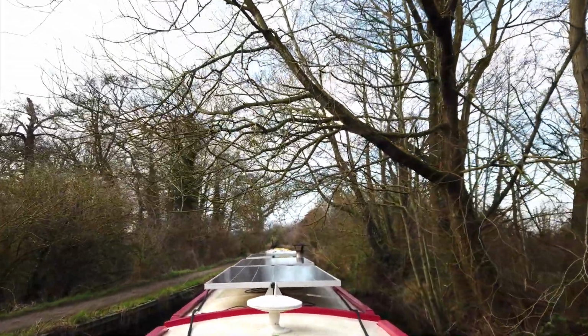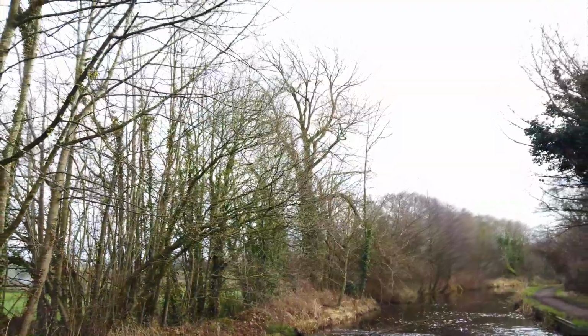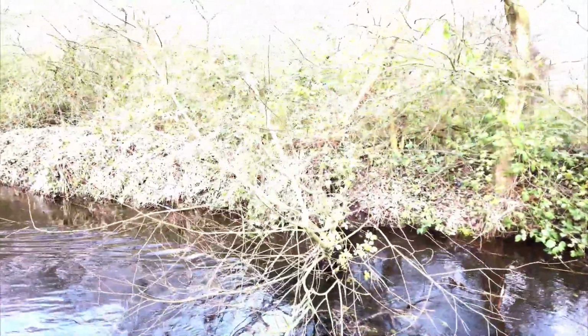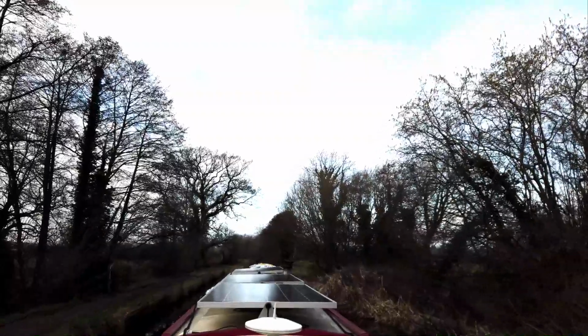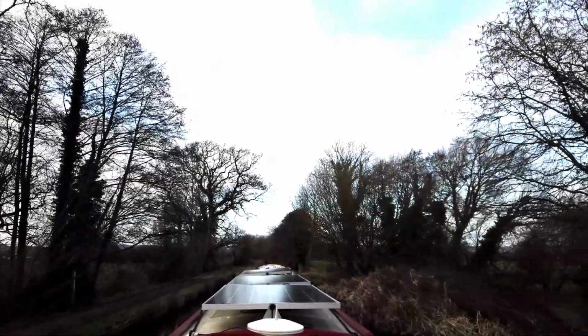Yes. That's a bit of a pain, that. There's another one, look. Yeah, they're all sprouting and falling over here. Hopefully we'll be all right now. But yeah, that was a bit of trouble trying to get past that. Just try not to get the boat scratched as well. I could go right up against the tree, of course, but that's going to scratch all my paintwork.